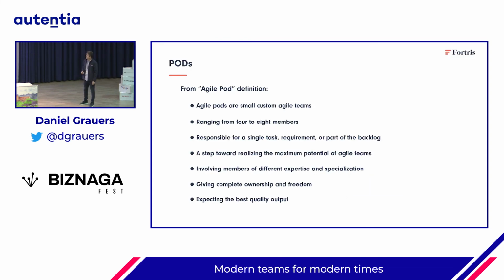So from the Agile pod definition, there are, as I said, smaller groups, between 4 and 8, but this is approximate, so you can adapt it to what you need. In these smaller groups, because one problem is handling the whole platform, you start dividing your product into domains, or you can call it a task, requirement, or part of the backlog. But you start dividing the product into domains and distributing these domains among the small groups.